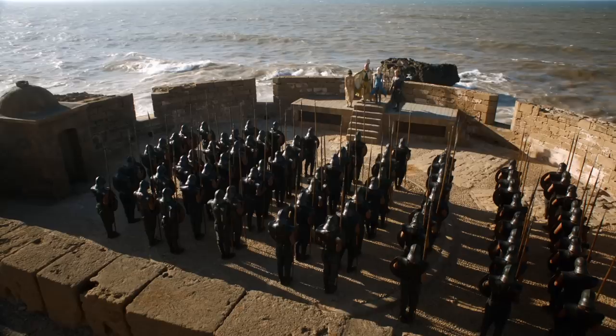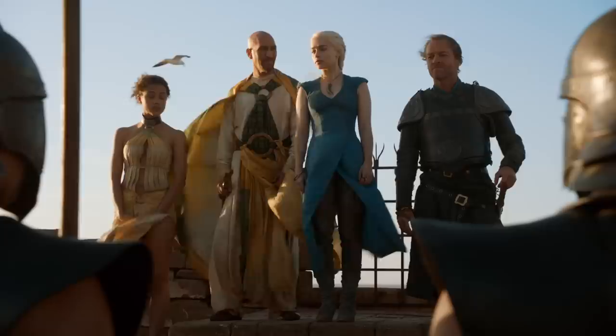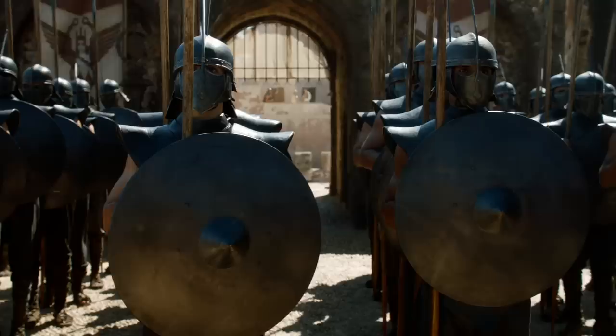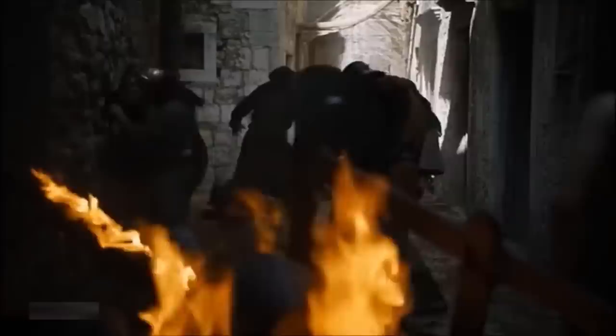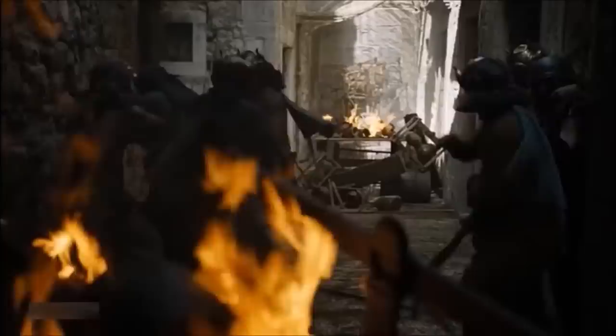Just incredible soldiers. Well, you got to read the fine print of the contract for the Unsullied. You need a microscope. You can see in small print, it says, warning, do not fight Unsullied against rich people in an alley. Yeah. There's always a catch. Yeah. No matter everything else, the Dothraki, no problem. We could take them.